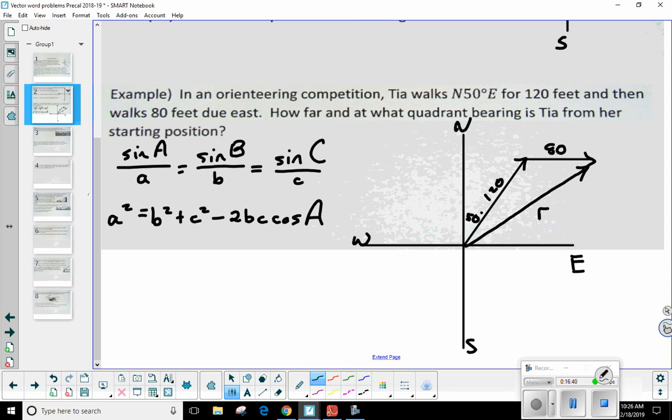Okay. Well, here's the thing. There's two things I want to know about that vector R. I want to know its magnitude. So how far a distance is she standing right here? That's a horrible stick figure, but okay. After she walks these two distances, how far is she from her starting point? And in quadrant bearing, if I rotate from north over to this vector, how far a degree measure is that? Those are the two items we want.